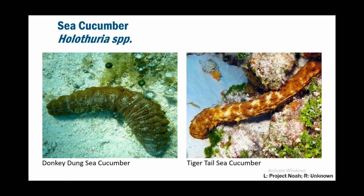All right, and the final animals that I have for you today are the sea cucumbers, my absolute favorite animals in the ocean. I think that they are criminally underrated. There are many different species of sea cucumber, including here in Florida. The two that I have for you today, the first one is the unfortunate but maybe fittingly named donkey dung sea cucumber, and on the right we have the tiger tail sea cucumber.